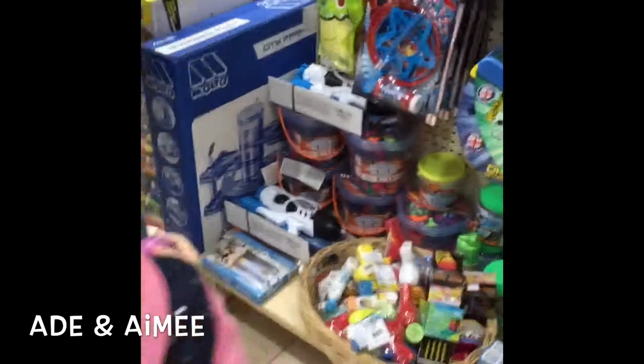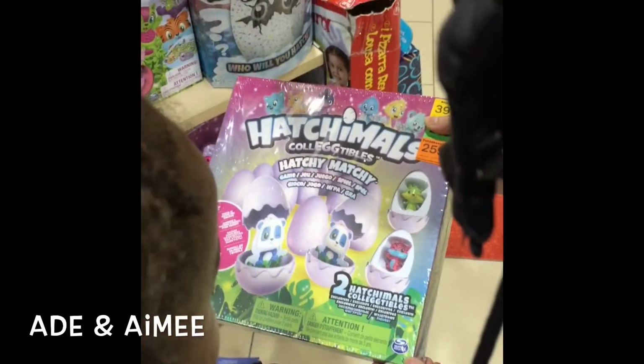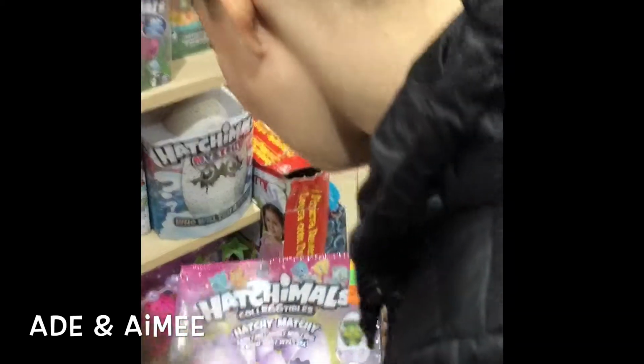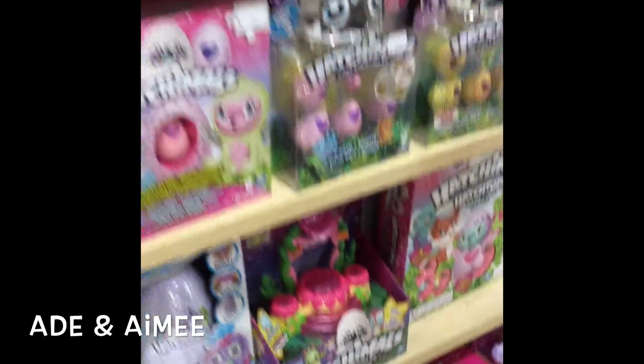I think we should look for a smaller one, Aimee. Okay. What about this one, Aimee? Look, I found this one. Yeah. This one looks quite nice. But Mommy, it doesn't have any eggs. It doesn't? How do you know? It does have eggs. Yeah, but is it the same one like this one that I came up? Well, I'm not sure exactly. It has some eggs inside. How many? I think it's two.